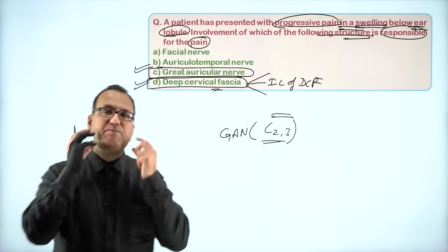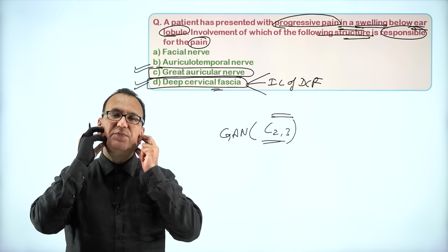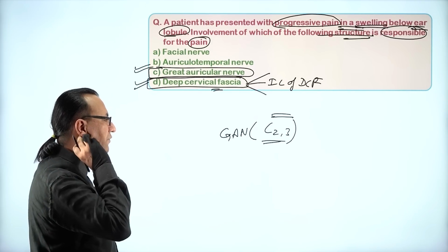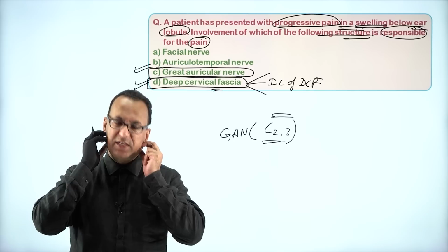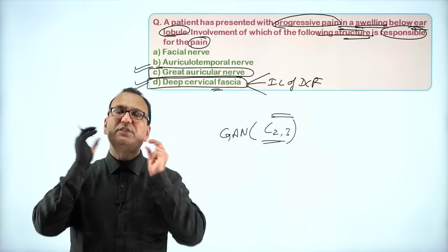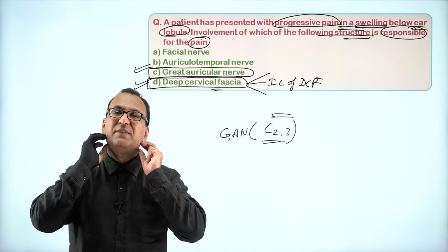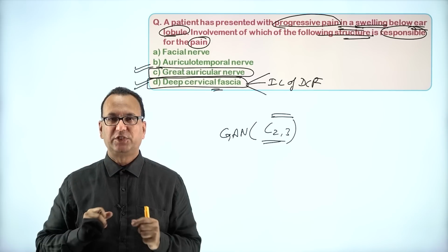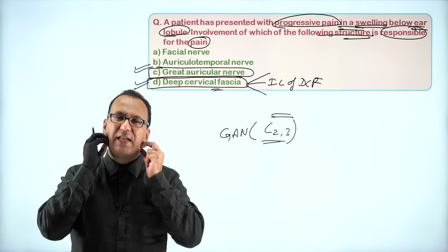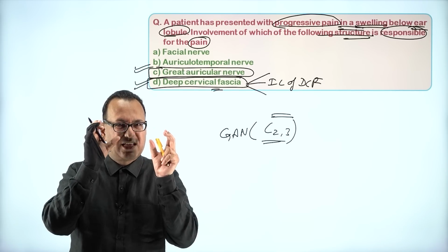So actually the parotid gland is covered by deep cervical fascia. And if there is a swelling of the parotid gland, which can obviously go inferior to the ear lobule, if this is the case of some parotid swelling, first of all, the pain is due to stretching of the unyielding parotid fascia. The parotid capsule, that is deep cervical fascia, is so unyielding that any swelling which happens here will be very painful because the fascia doesn't allow the swelling.